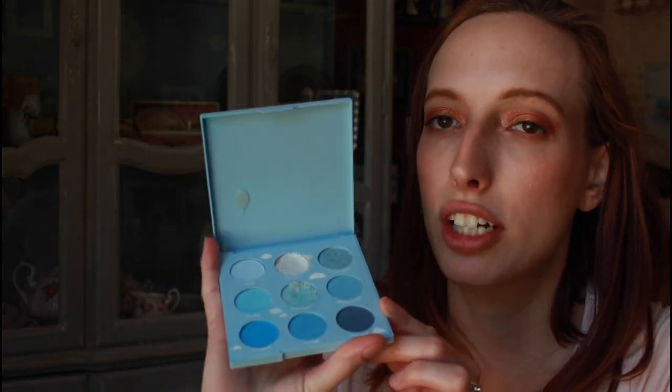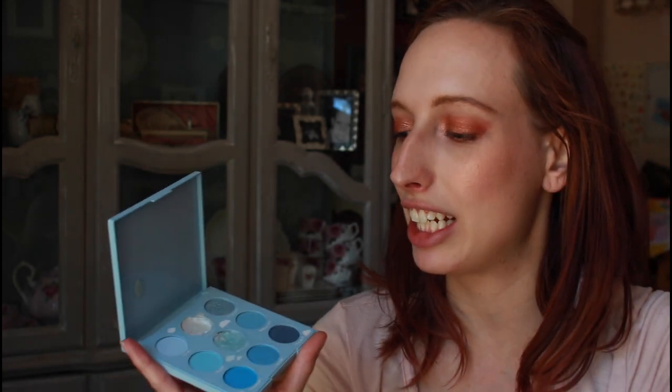The reason why I don't like this is, one, the packaging is completely flimsy. This is the mirror. I should probably just take this out and toss it, which I'll go ahead and do right now. And then I've had to repress these shadows multiple times. They don't really stick in here very well. I think the color story is pretty. The packaging kind of throws me off from wanting to use it. So it's hard to get in there and use. So that's why it ranks so low.